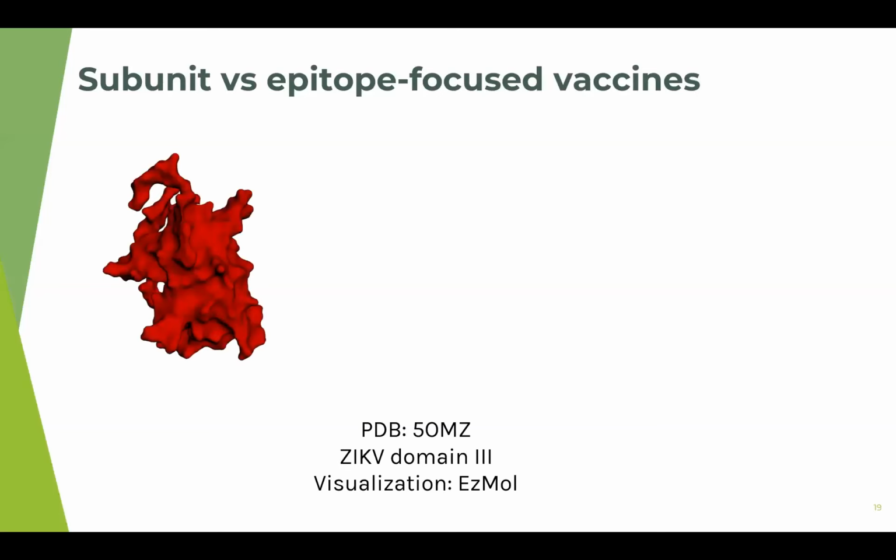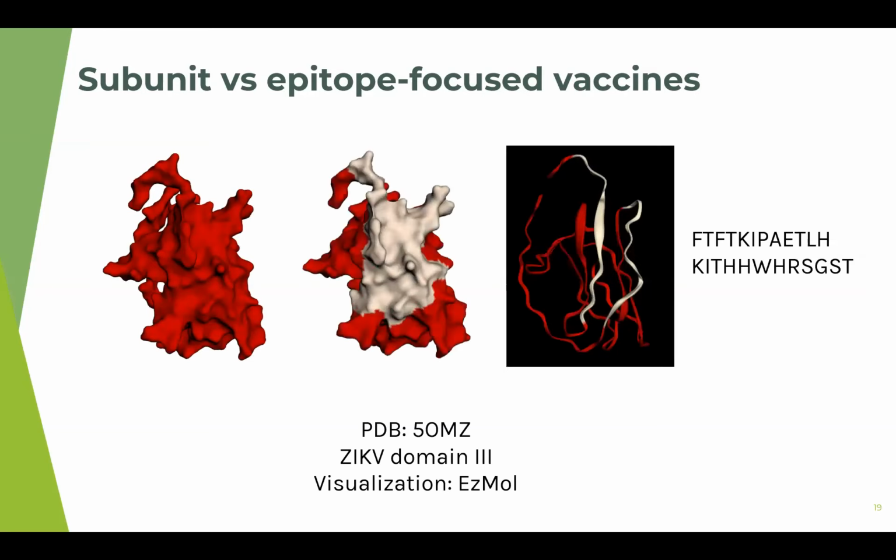What we have been working on so far have used subunit vaccines, where you deliver a subunit or a portion of the virus, such as the Zika virus domain tree antigen, and we present that on either the RIC or the VLP. This image over here is a space-filling model of the Zika virus domain tree antigen. However, you could create another type of vaccine where you focus on the epitopes. Now, once again, epitopes are the targets that are specifically recognized by B cells. So if you were to create an epitope-focused vaccine, instead of presenting the entire Zika virus antigen, you can focus only on these epitopes.